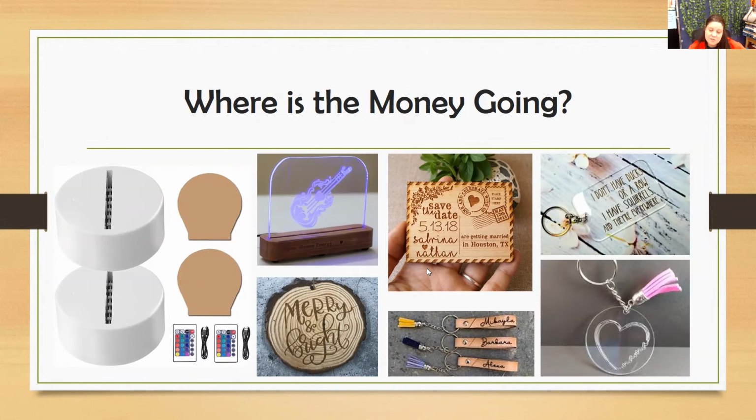As far as marketing and pricing, we have not developed that yet. We're still waiting on some of the items to ship. So once they've arrived, I'll be able to provide you with a price list to talk about the monetary income that we came up with.